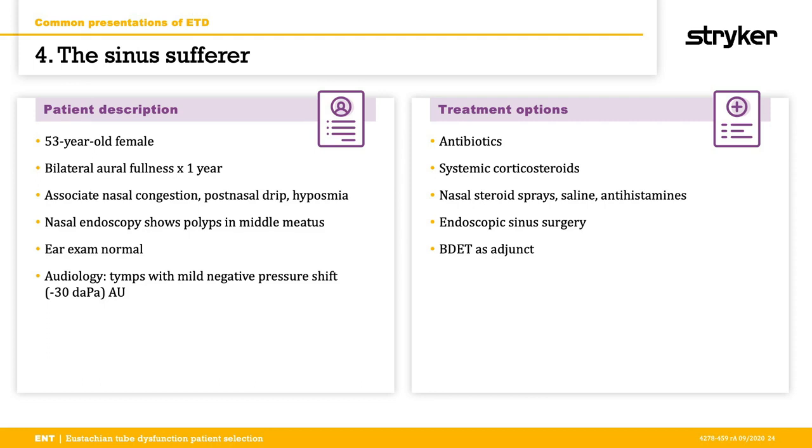And if they do have eustachian tube dysfunction as part of this, or symptoms suggestive of it, then offering a concurrent balloon dilation of the eustachian tube, either with sinus surgery or with a balloon dilation of the paranasal sinuses, then doing those procedures together is a reasonable option.